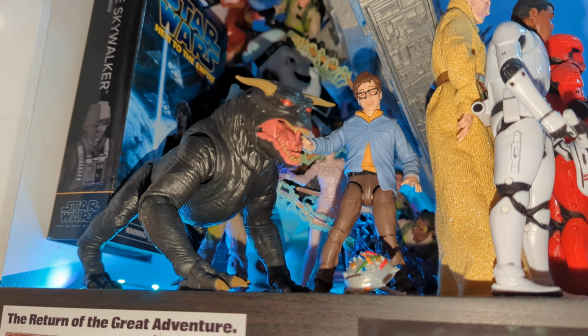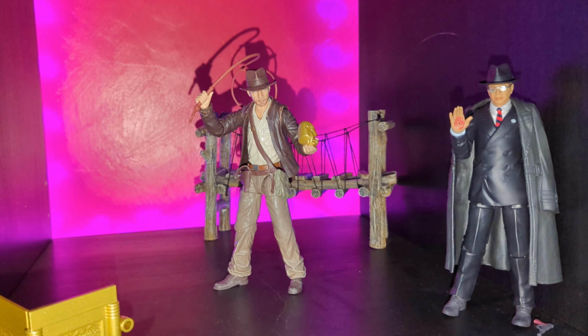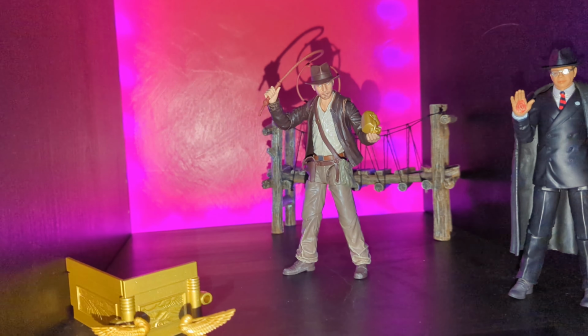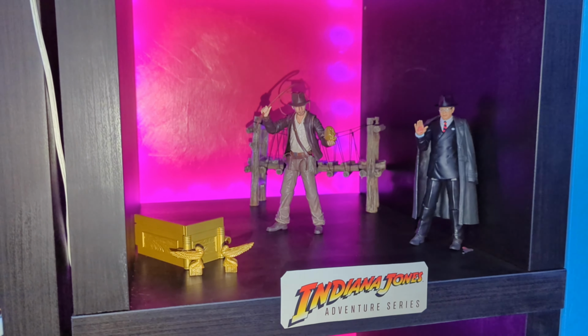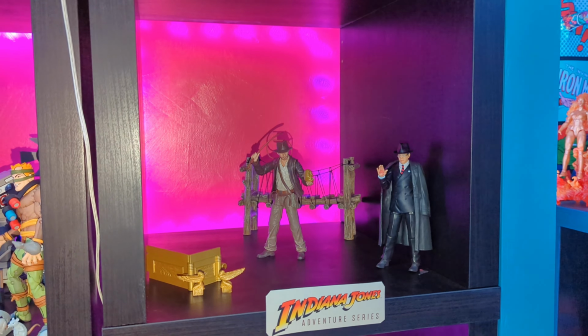So there is Melty Face himself. I put his interchangeable hand on. There is my bridge at the back, which is from the local pet store. And there is Indiana Jones. That's the one with his missing gun. So I will open eventually the other one, and I'll keep that as a surprise for myself, see if I actually do get a gun. But that's where Indy is going.